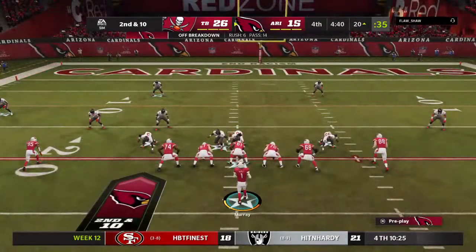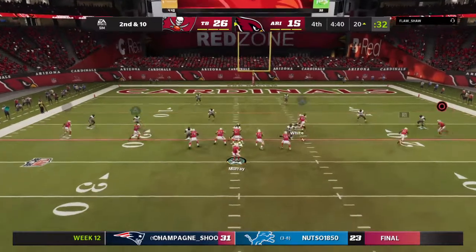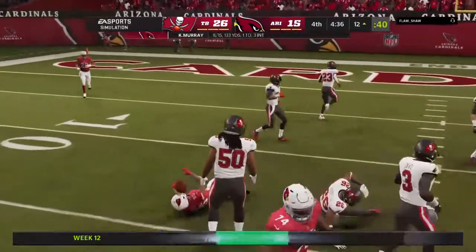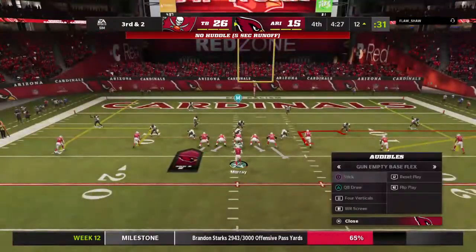After the incompletion, here's second and 10 from the 20. Here's Murray. Quick slant, caught by Moore. That'll leave them with a 3rd and 2 coming up. They got 8 yards there.